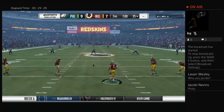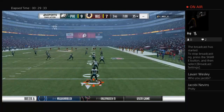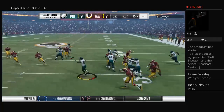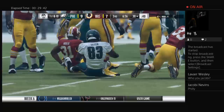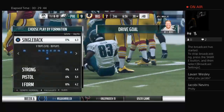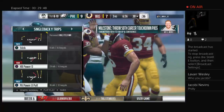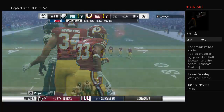Both teams appear ready for the fight ahead, and we resume action here in quarter number 3. This one taken just inside the 10. And a nice return sets him up pretty good here at the 30-yard line. Out come the Eagles now as they'll go on offense first here in the third quarter. They have the lead. Now they'll be looking for some separation here as we begin the third quarter.